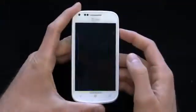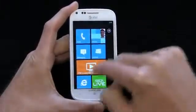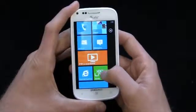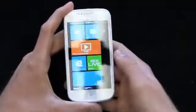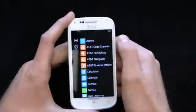But outside of changing the lock screen wallpaper, which is right here, and outside of customizing the tiles around the home screen, you can move stuff around and change these. But outside of that, really no customization in terms of making square tiles rectangular, for example, or doing anything more than the basic ringtone changes, color changes. That's about it. So you can see your applications are over here.